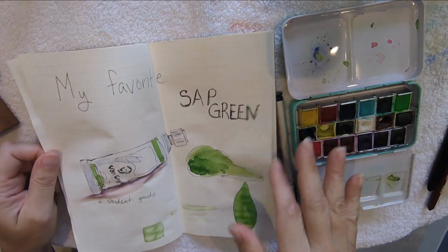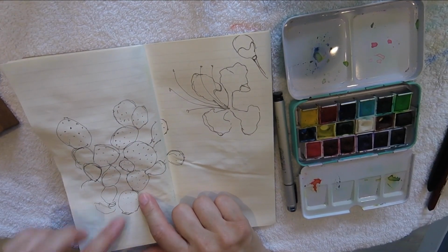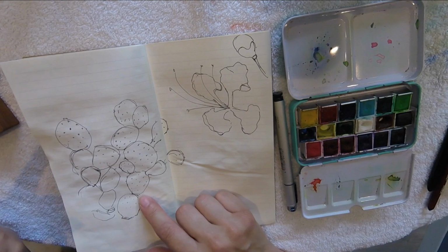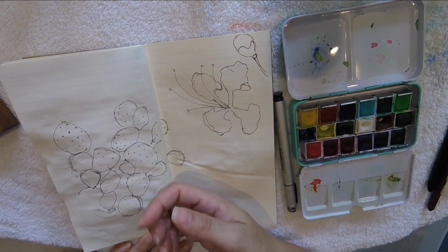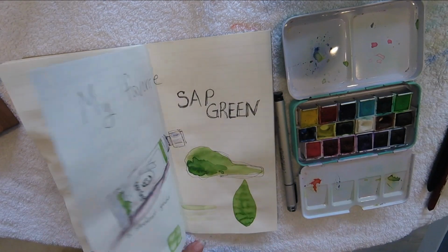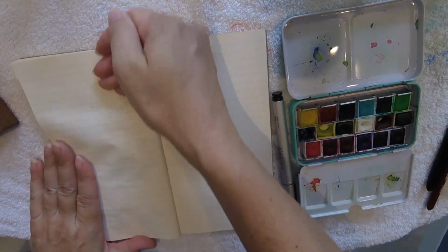Anyway, you guys, I just thought I would paint with you today. When I'm kind of out of inspiration, or out of things to paint, I'll just doodle in here. I'll look through my phone and see what I've taken a picture of recently, and if it's something cute that I want to document, I'll draw it in, doodle it in, and paint it the next day.